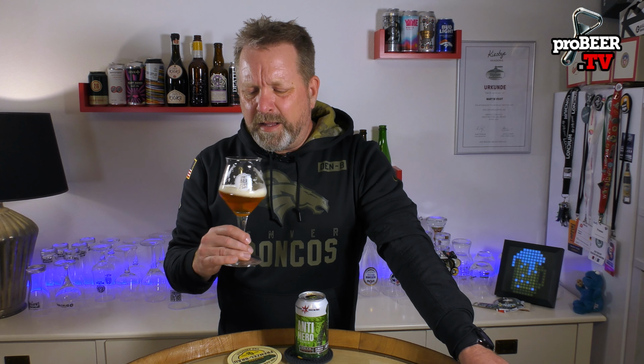Medium body, medium carbonation, a nice slick texture, easy drinking, really going easy down. And the finish is still malt forward. The bitterness is still there. It's getting a little bit drier, so the bitterness evolves a little bit more. Some acidity going on, and that might be coming because the citrusy changes a little bit into bitter orange. So this might cause the light acidity in the end.